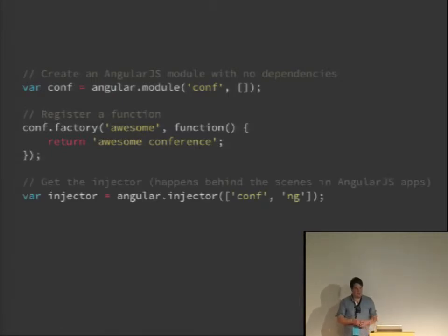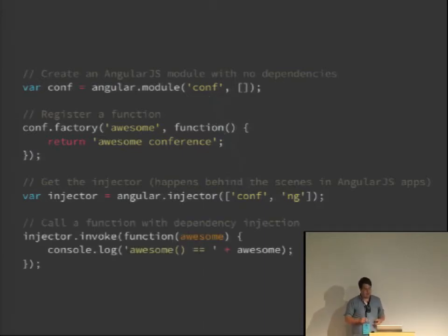And now we create something called an injector. It's just this piece of code that is responsible for finding the dependencies and pushing them into your function. So here we see that conf is the same as our name up there, and ng at the end is just AngularJS internal stuff. Now if we invoke the injector here, we see that we have injector.invoke on this function. This function says that we want to use awesome. And now this injector goes and finds awesome here. It goes through these and looks if it finds anything with this name. And then we can output the information.